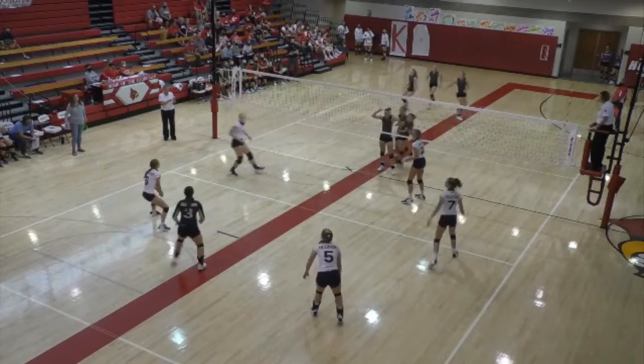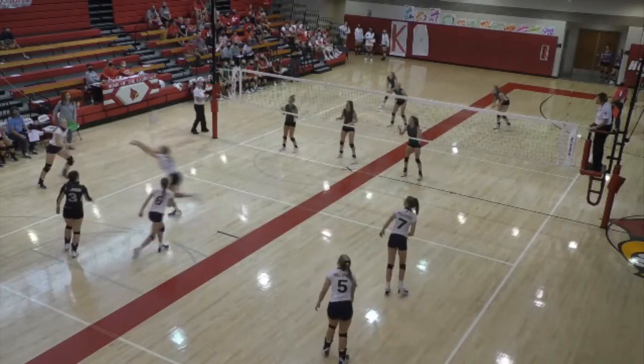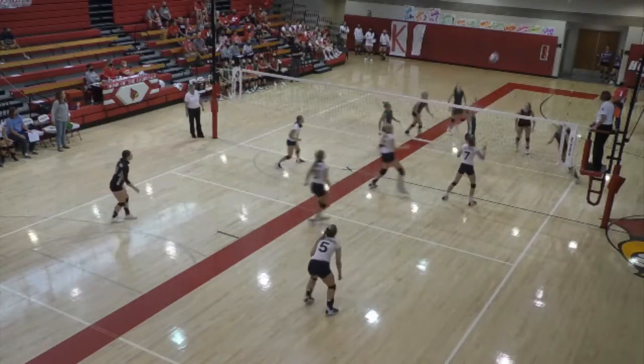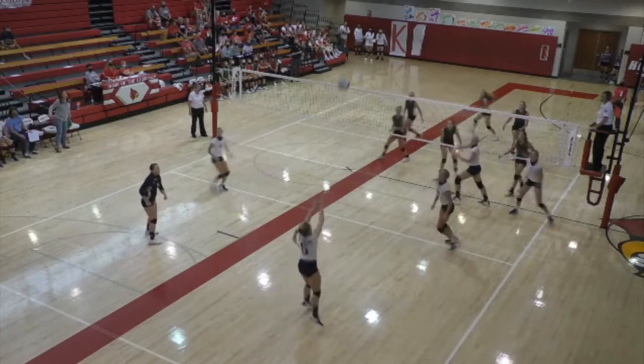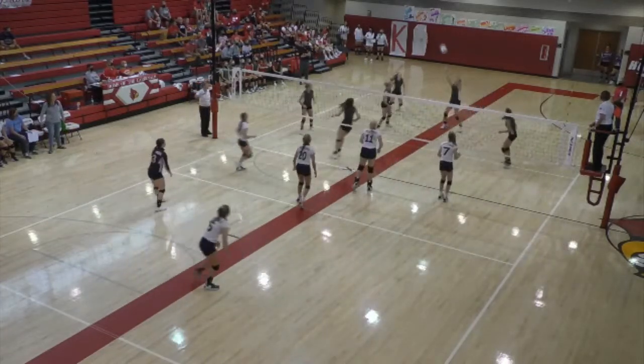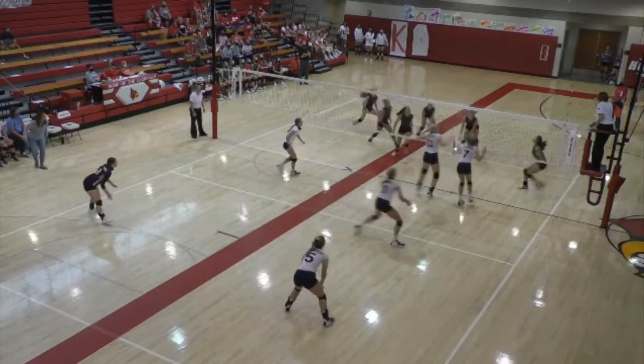Smith Center with the serve. Side puts it up. Now the Panthers are going to have to just shoot it across. Smith Center makes adjustments, and now they attack. Armit pops it up to Skipper. Skipper goes outside. Storrs puts it across, picked up by Smith Center, set to the near side.